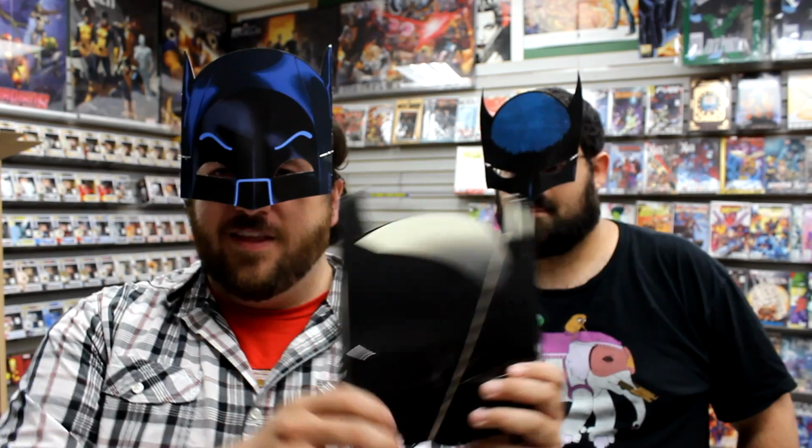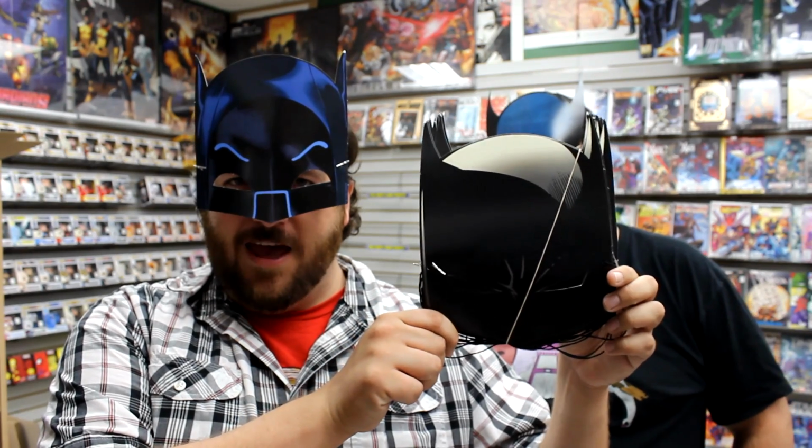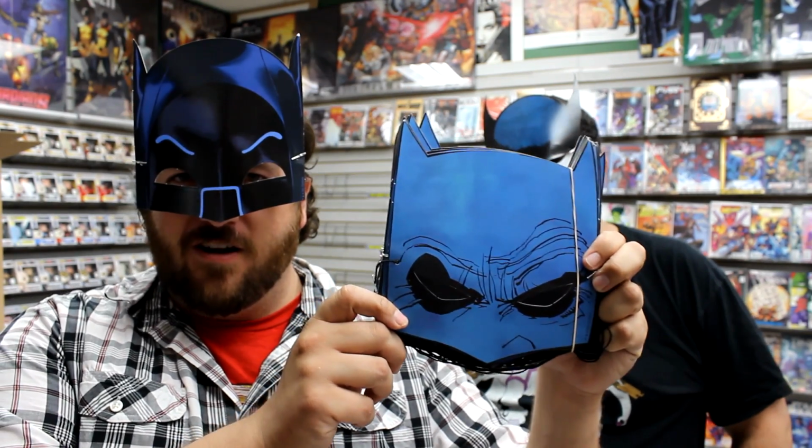Well, you're going to find these masks. You're going to find 4 different masks. The Adam West mask, the Detective Comics 27 mask, the Greg Capullo Batman mask, and the Frank Miller Dark Knight Returns masks. We're giving these away free at our store. Other stores might be giving them away for a fee or might be giving them away with purchase. So check with your local comic shop what they're doing for that.